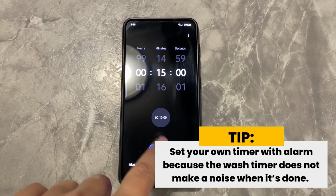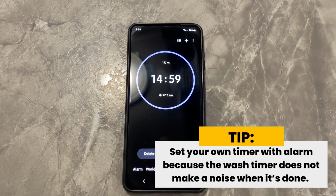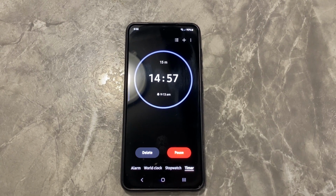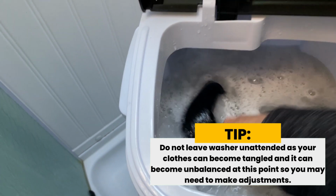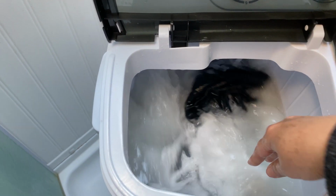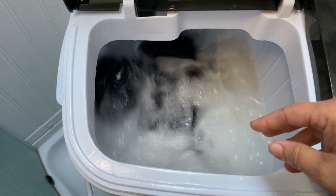Tip: set your own timer with alarm because the wash timer does not make a noise when it's done. Tip: do not leave washer unattended as your clothes can become tangled and it could become unbalanced at this point, so you may need to make adjustments.